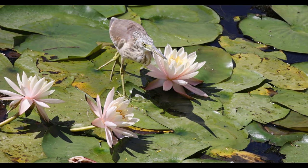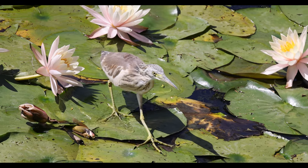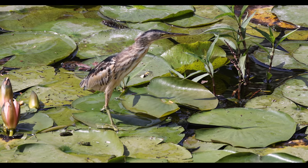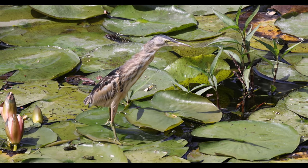It is the wading birds of the Nile, though, that truly exemplify the awesome biodiversity on display. This little bittern, with its moderate size and large splayed feet, is very well adapted to wading across the lily pads, for example.